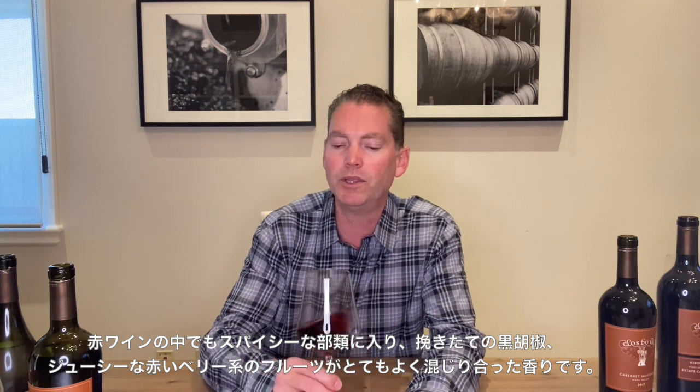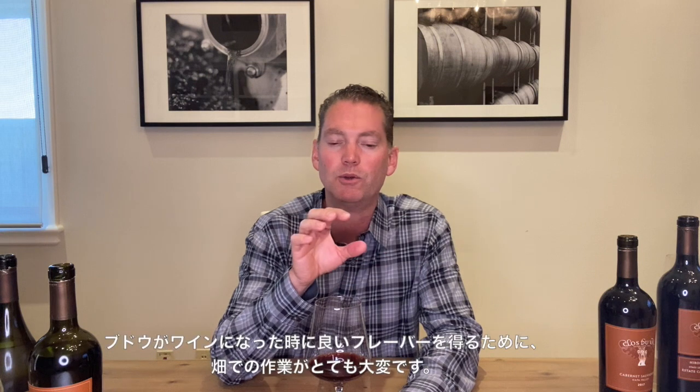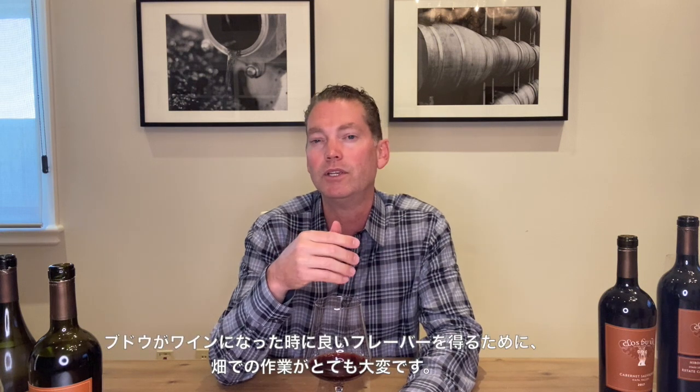This one has a lot of black pepper, so fresh black pepper and some juicy red berries. Really great combination of those things. It's a tough wine to make. The Zinfandel grape, the cluster, has a very hard time ripening, so you don't get a lot of ripe grapes throughout the whole cluster. You have a mix of ripe grapes and unripe grapes, and so it takes a lot of work in the vineyard to get the right flavor in the grape.